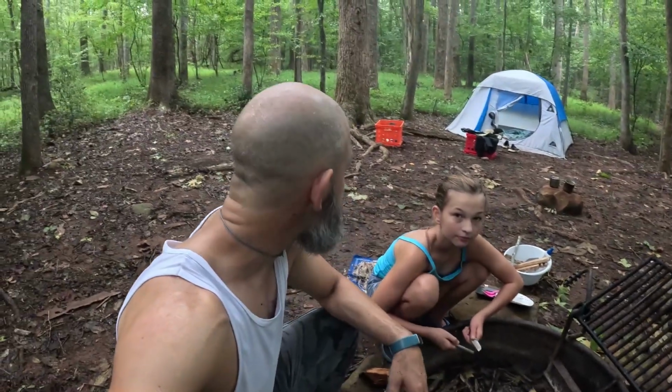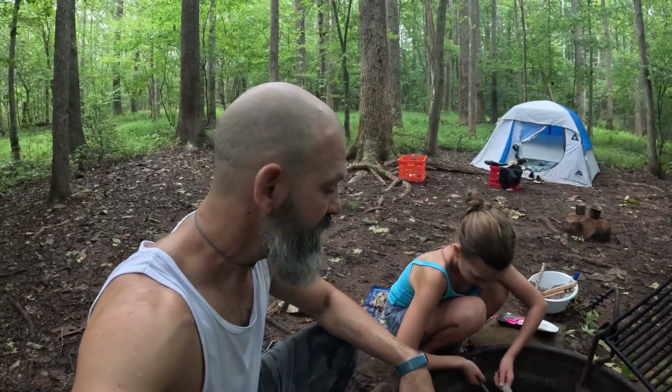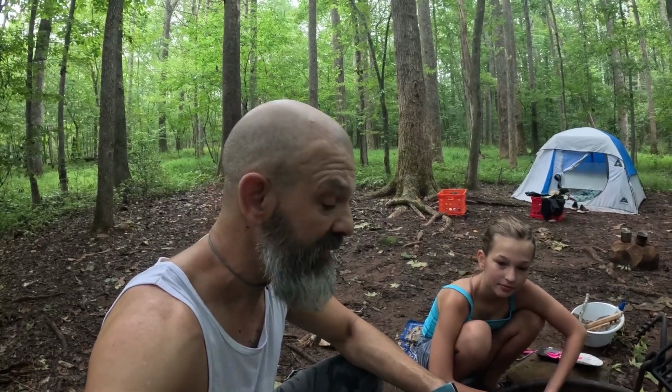So as we said, everything is damp out here and wet, so we gotta try to get this tinder bundle going. We planted a piece of char cloth inside of it. She's gonna try to do the ferro rod, which she wanted to do last night instead of waiting on me to do the flint and steel. So it's gonna be a little harder today though, because again, it is damp. So let's see what we can do.